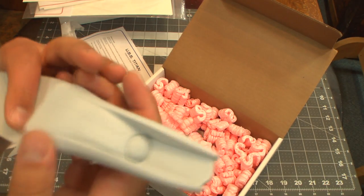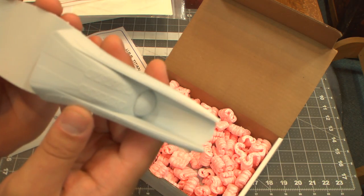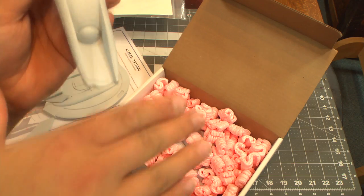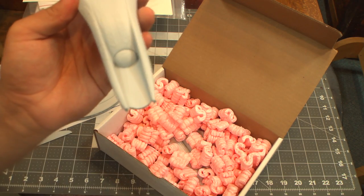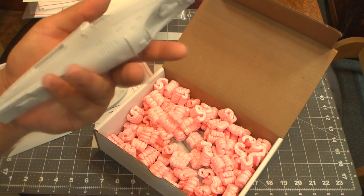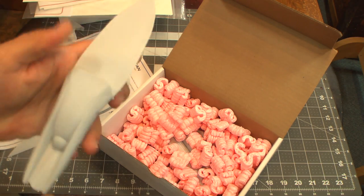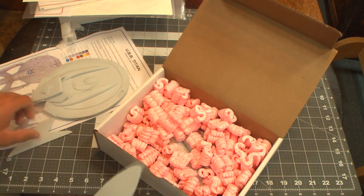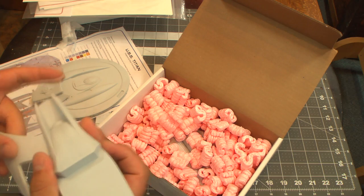Very nicely detailed. Nice shuttle bay. It's kind of cool. They have a trench in there to protect the shuttles and have operations in there and stuff like that. Very cool. Looks like we have some really nice attachment points, so there's no question about how that fits in there.